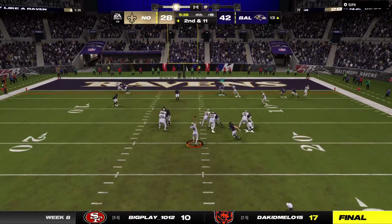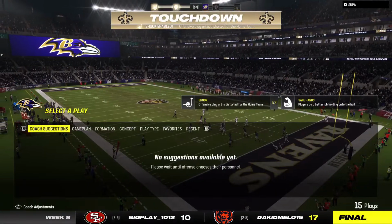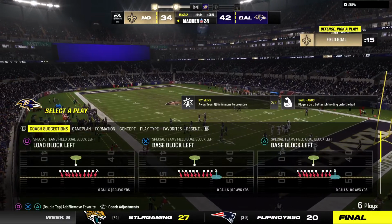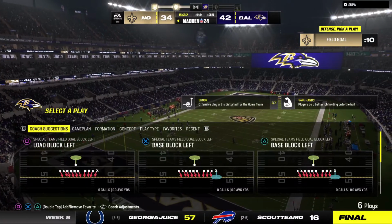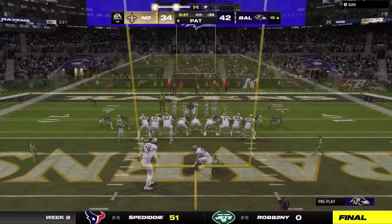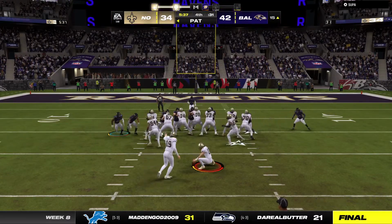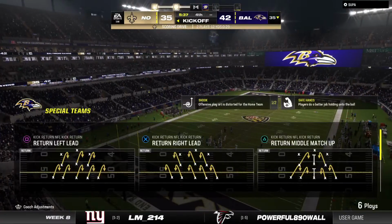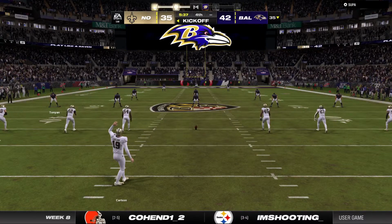Carr to throw on 2nd down. Touchdown! N'Keal Harry from 13 yards out. And the Saints have made it a one-score game again here in the 4th. Carlson on for the extra point. And that'll cut the lead down now to a touchdown. Makes the score Ravens 42, Saints 35.